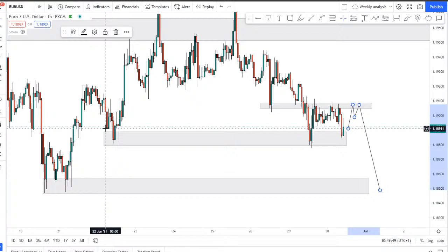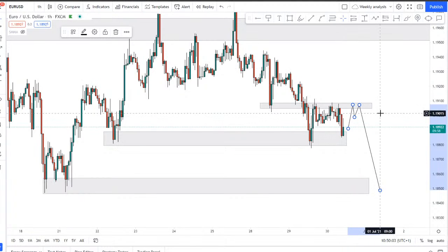And only expecting more continuation to the downside. Of course, we could still push up, maybe form another lower high around there and then collapse again, but I think that's just another opportunity to sell the market. So biases to the downside for Euro USD. We had a big collapse a couple of weeks ago, and I think we're just seeing the continuation of that collapse to the downside. So only sells for Euro USD.